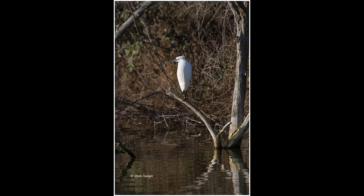And after 4 or 5 minutes, I suppose, some dog walkers came up the other way on the footpath, and the little egret took off into the distance. But yeah, it was a great way to round off the morning.